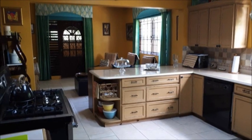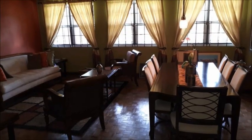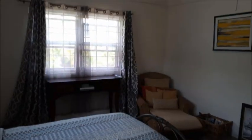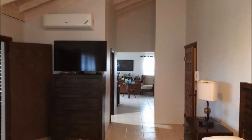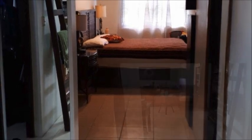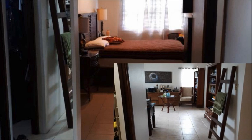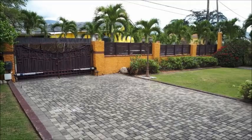Its features include a spacious kitchen with breakfast nook, open concept living and dining rooms, a large entertainment area, staff quarters, laundry room, air-conditioned bedrooms, ceramic tiles, hardwood and parquet floors, a grand master bedroom suite with lounge area, his and hers walk-in closets, and ensuite bathroom, a double car garage, and electronic gate.